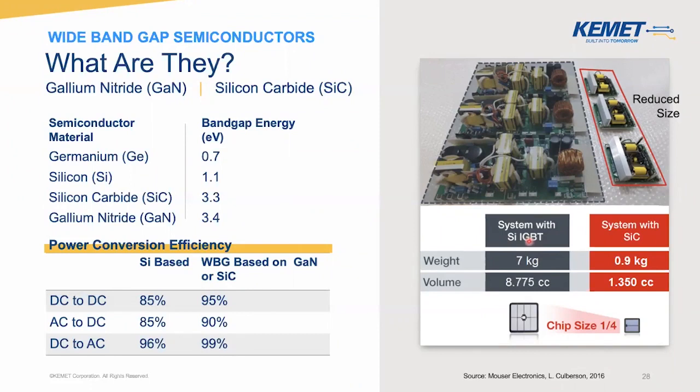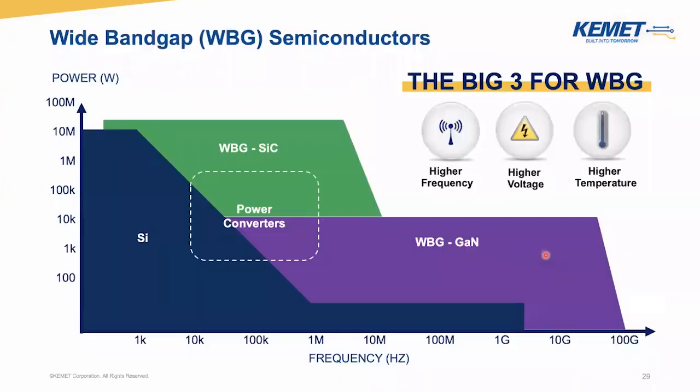The other advantage is that you can substantially shrink the footprint of the device. So this figure on the right-hand side of the slide shows a comparison of a system built with a silicon IGBT versus a silicon carbide. And there's a substantial reduction in device size. And we'll explore more on the subsequent slides why. Basically, that's because you can pack things more densely with the wide bandgap semiconductors because of their temperature of operation. And you can also use smaller passive components with those devices.